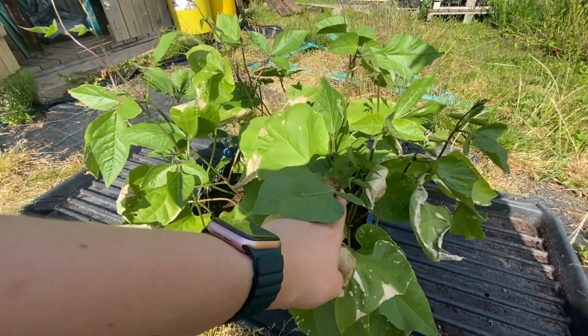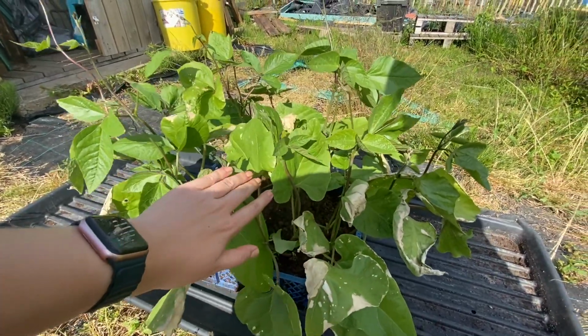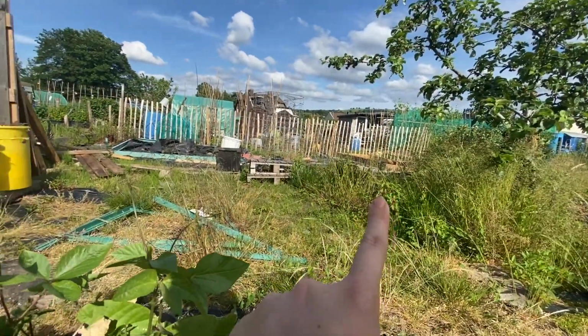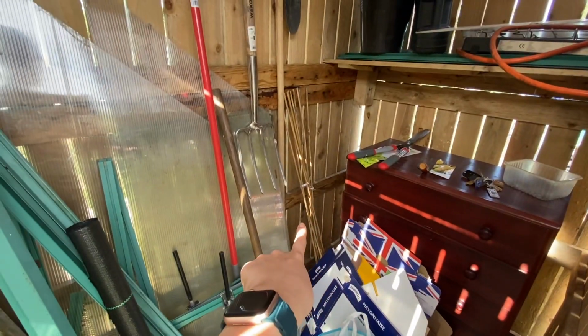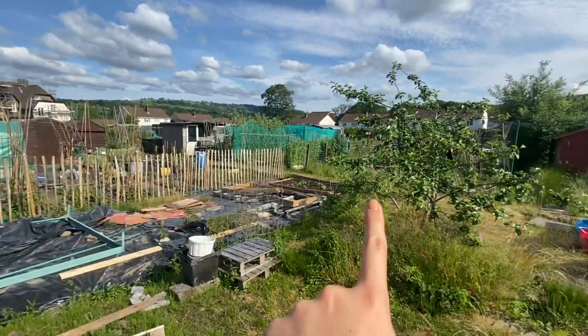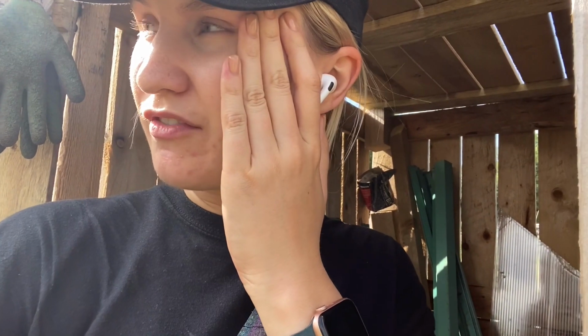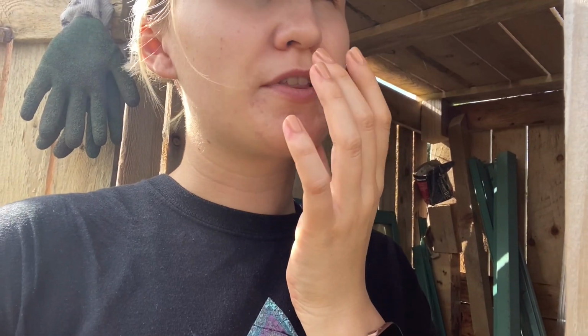Here are the beans that somebody on the site didn't want, so I picked them up and I will put them on the bed over there. But the only thing is, they're quite short, so what I'm going to use them for is the sunflowers. But as I was speaking there, I just remembered that I forgot to bring the scissors with me, so I'm going to have to snap them. What about the twine? I'll get back to you on that one.